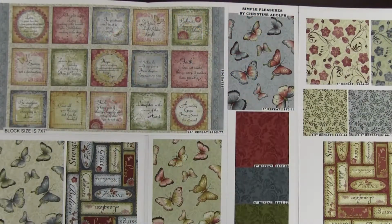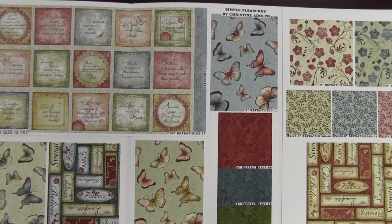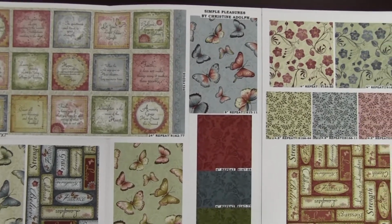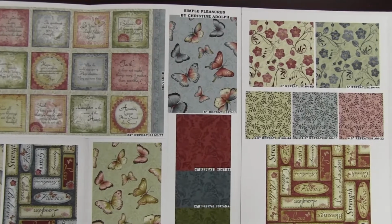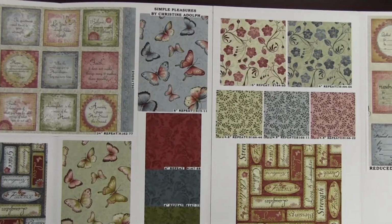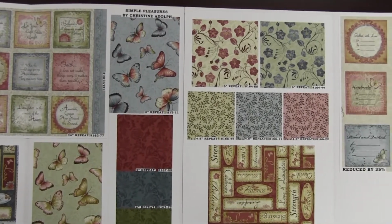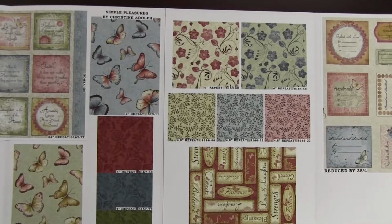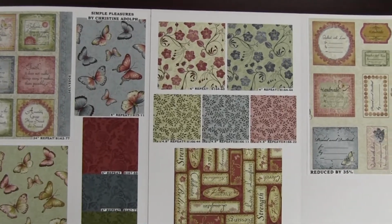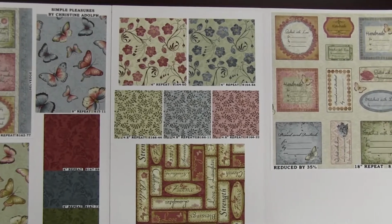So this says like, love is patient, love is kind, it always protects, always trusts, always hopes, always perseveres, love never fails. Very insightful. And then we have some more little labels of words: celebrate, laughter, patience, some more colors of the butterfly, a basic monotone floral, and another floral print with this adorable little ladybug, some vines to tie everything together, more of the words.